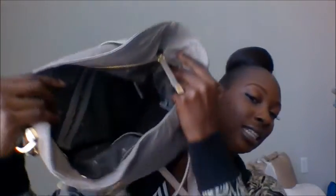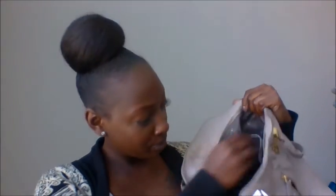So basically, okay. So this is the inside. It's clear now. Trident paper. The inside lining has V's. It's like an olive or a gray color. On this side, it has two compartments, you know, for your cell phone or something. And then on this side, it has a zipper.